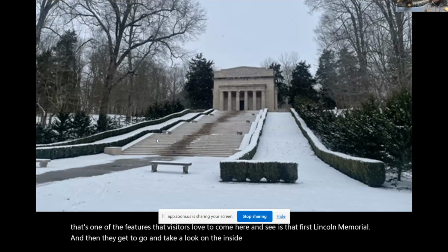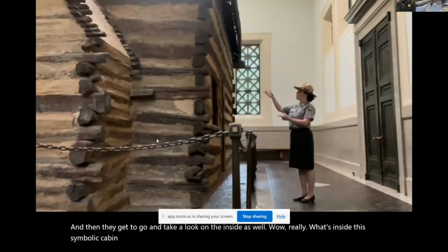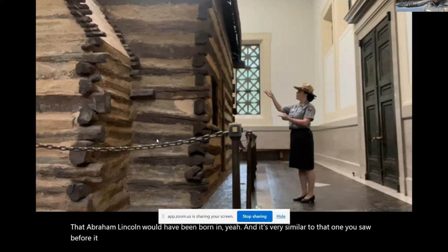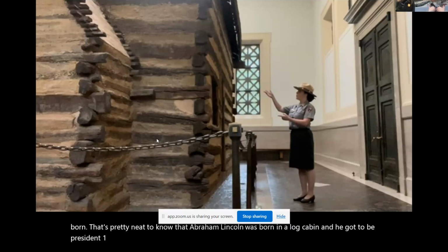Wow, really? What's inside? The symbolic cabin, Ranger Lauren. That's where we have a cabin that represents the one that Abraham Lincoln would have been born in. Yeah, and it's very similar to that one you saw before at Knob Creek, but this one is in that general area where we think it stood when he was born. That's pretty neat to know that Abraham Lincoln was born in a log cabin and he got to be president one day. It makes me feel like I can be anything. I know, it's a really different sort of experience to think about how he would have lived and what he became.